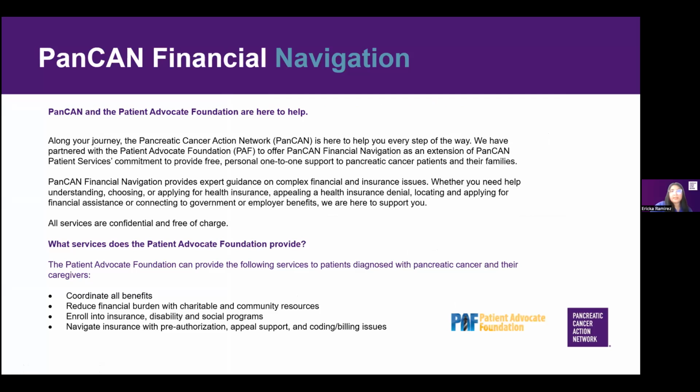Finally, a resource we would like to point out is the PanCAN Financial Navigation. We have partnered with the Patient Advocate Foundation to offer PanCAN Financial Navigation as an extension of PanCAN Patient Services' commitment to provide free, personal, one-to-one support to pancreatic cancer patients and their families. What this means is you have access to expert guidance on complex financial and insurance issues. As we at Patient Services are not trained in matters of financial and health insurance, the Patient Advocate Foundation fulfills that need through helping patients and their families coordinate all benefits, understand and enroll in health insurance, and navigate insurance with pre-authorization, appeal support, and coding and/or billing issues. As with our other services, this is also confidential and free of charge.